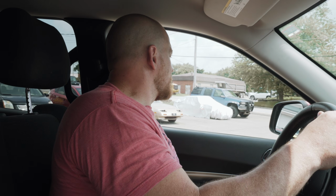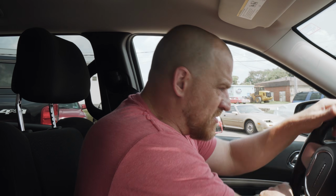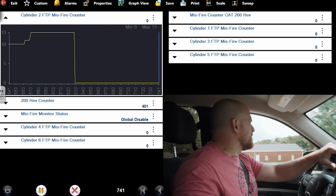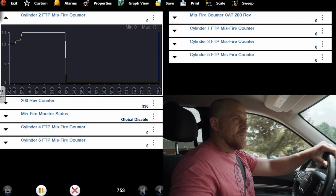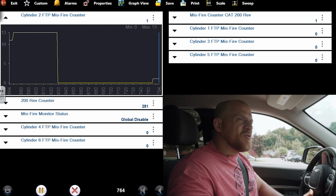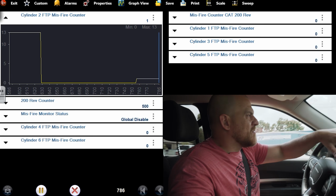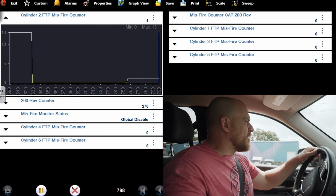All right, let's go for a ride. The only downside of what we're dealing with on this car right now is the intake manifold covers all of the ignition system. It covers all of them. I felt the miss right there, just pulling out. I felt it right there too. Now, if this is idle only, it might change our direction a little bit. Do some light throttle driving first.